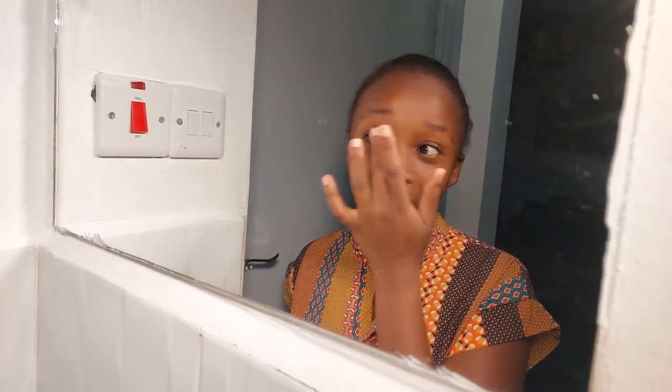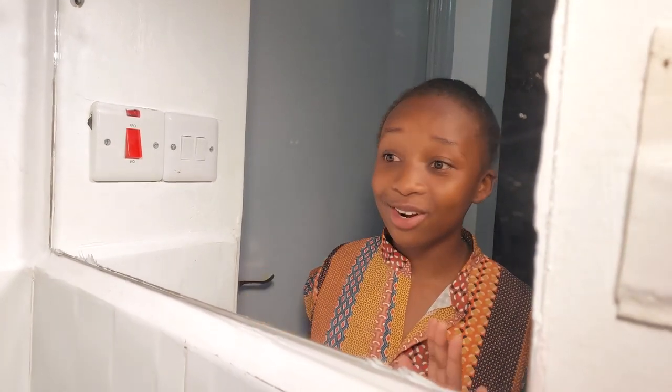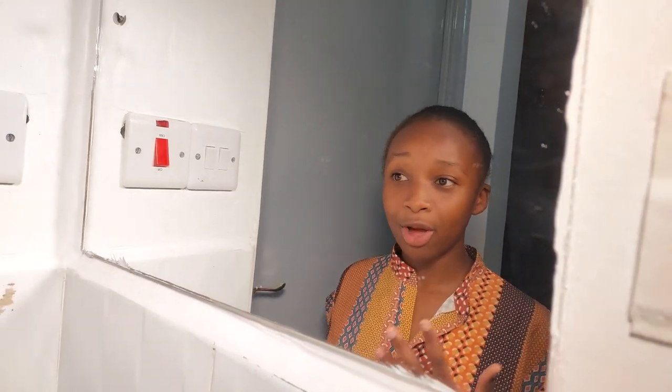For my skin care, I have loved myself from way back. So my skin had to glow, my skin had to feel nice. You all can see I don't have black eyes underneath. Because when you take care of your skin, you don't have to be ashamed of any part of your skin.